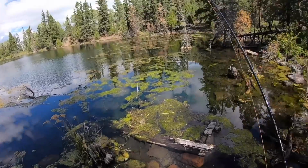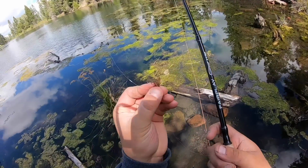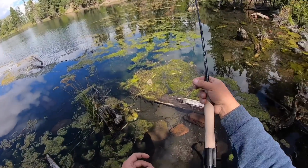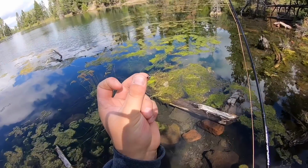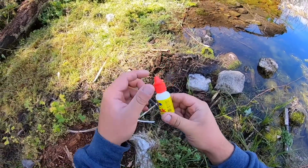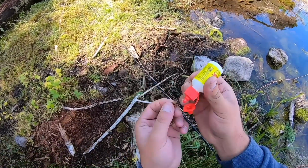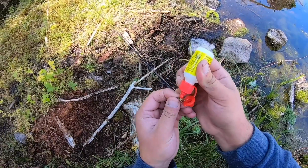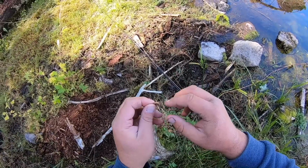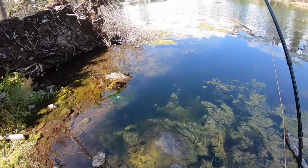Alright, so I put the spinning rod away and I broke out the fly rod, and I've got this little dry fly as my indicator because I see him hitting stuff on the top. Down to a little zebra midge, I think it's called. So I have some gink here, and basically it just helps your dry flies stay dry and float. So you just want to put a little bit right on it like that, and just kind of put it all over the fly.